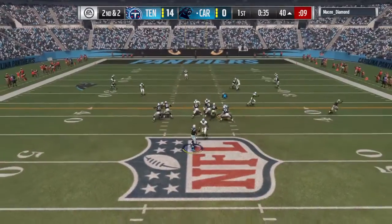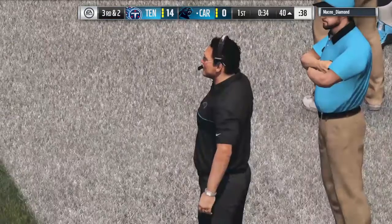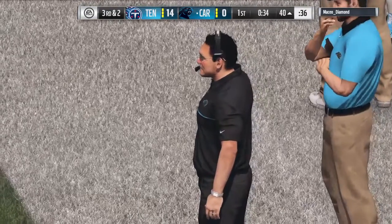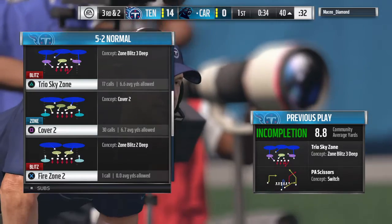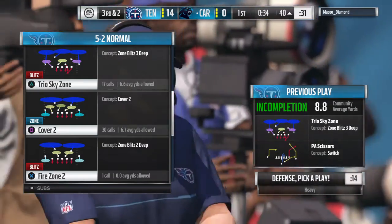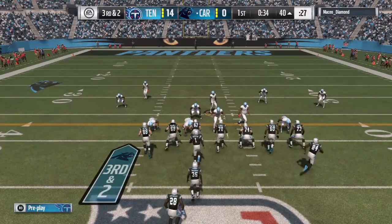On 2nd down, here's Newton. And he'll be hit as he releases it, and that'll fall incomplete. Not too many things get to a quarterback of this magnitude, but I think it's safe to say that pressure can get to any quarterback. Now, he's obviously a great franchise quarterback, but felt the pressure, threw it incomplete.